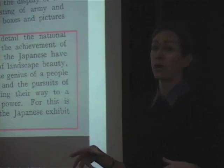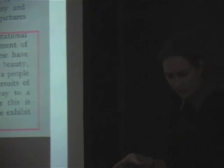And this is actually going to work out to the Japanese advantage. The war ends in 1905. The Japanese and the Russians convene in New Hampshire, where President Teddy Roosevelt brokers a treaty, the Portsmouth Treaty, in which Japan wins and annexes Korea as a result.